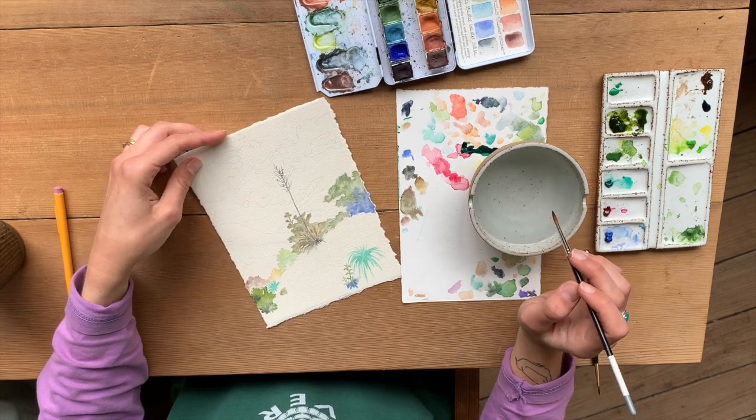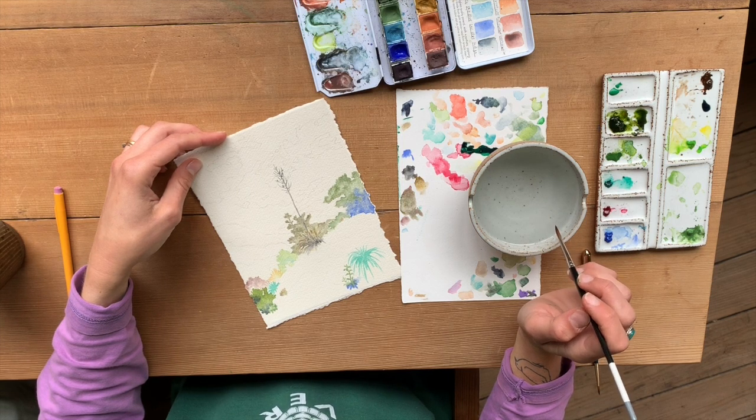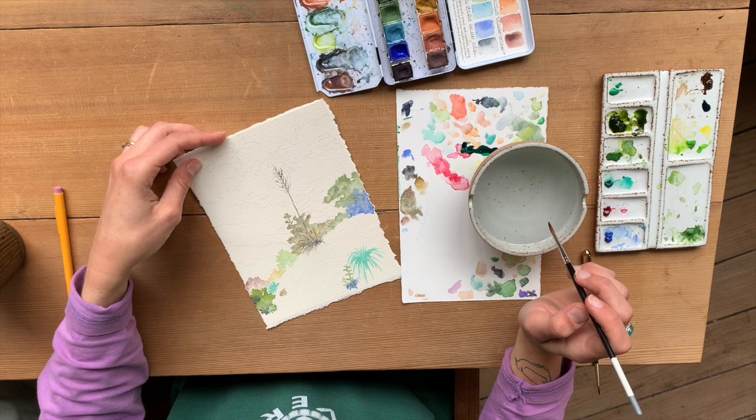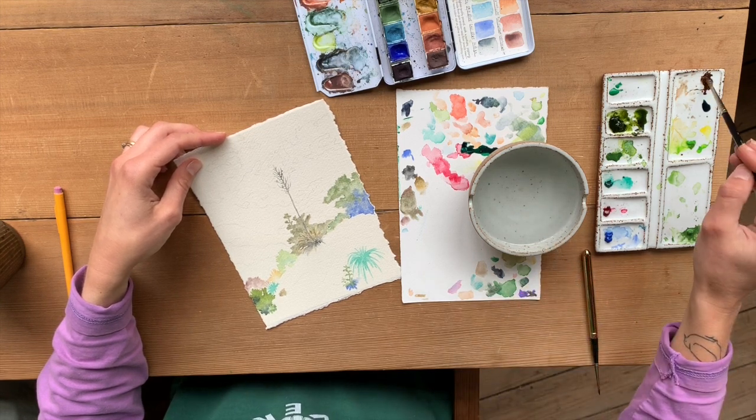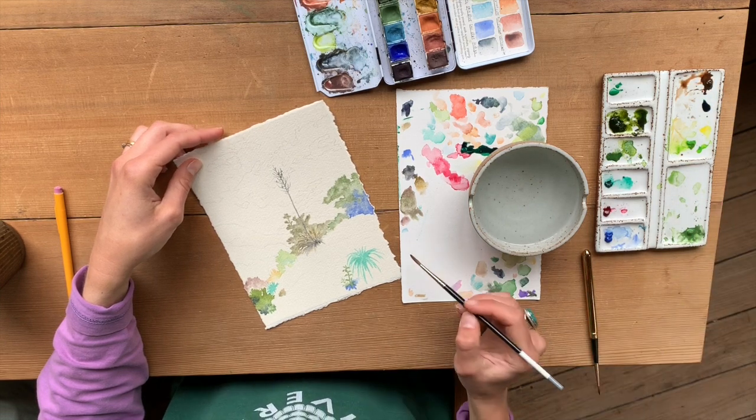It's always fun deciding what color to do for the mountains. I think a purple shadow would be pretty cool, and then maybe, let's see, brown, just a nice straight up brown.